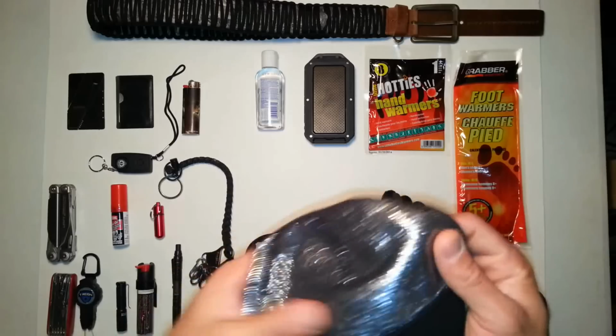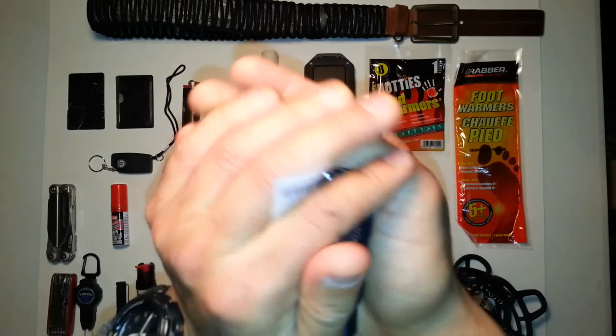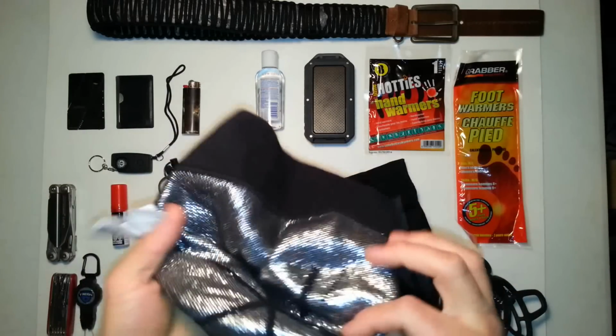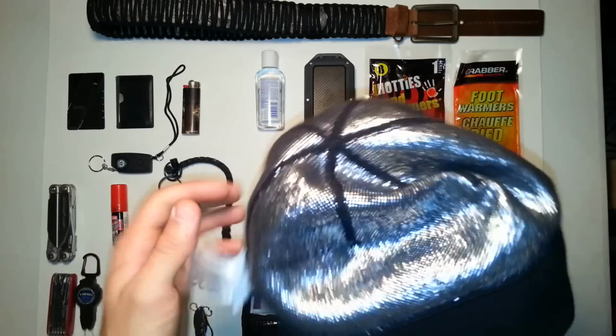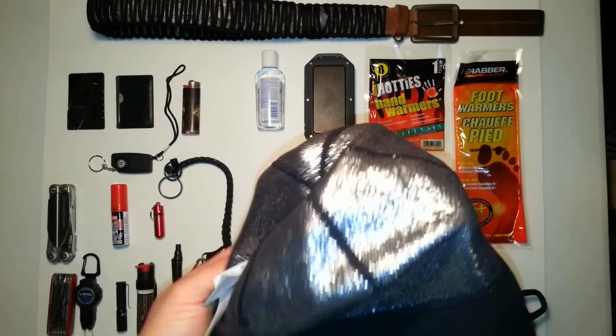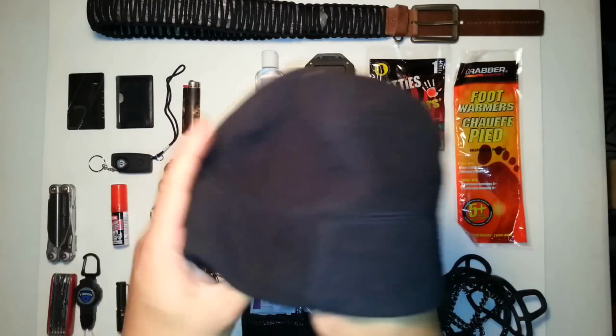But this toque in particular, and these gloves, the reason why I like them is that you can pretty much stuff them into your pocket. And unlike a lot of those pansy gloves and pansy skull caps that you see, this one actually has the Columbia, what's it called again, Omni-Heat technology. So it's sort of like a space blanket. It reflects your heat. And on the outside, of course, it's just a black toque.